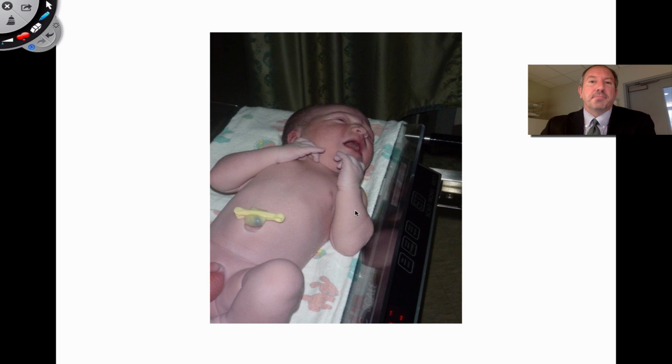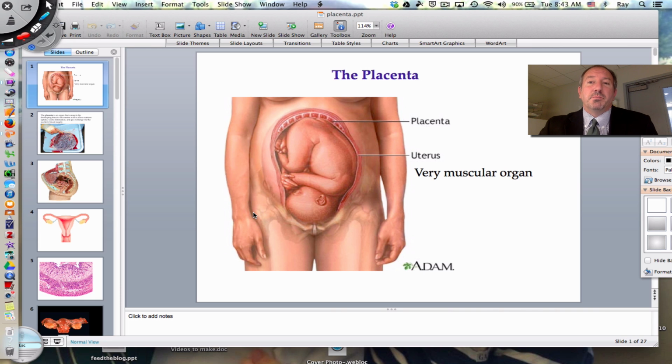And so let me finish with this. This is my son Bryce. This is his actual umbilical cord right there, and it's being clamped off. He doesn't seem too happy about it. But basically, that's a discussion of the placenta and an organ that forms inside the uterus in order to provide gas exchange and nutrient exchange between mother and fetus.